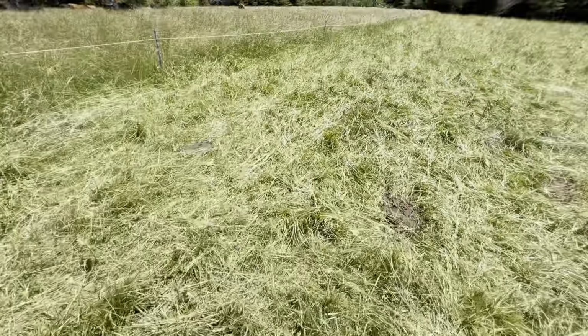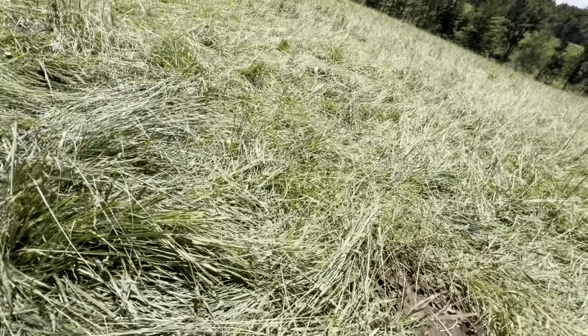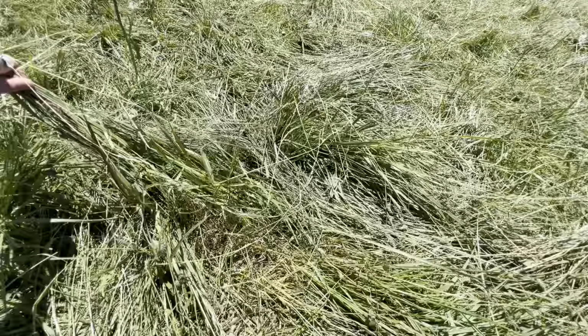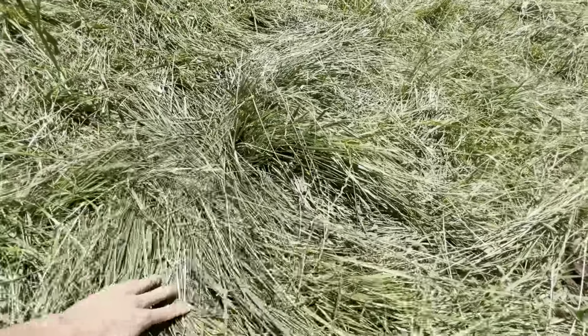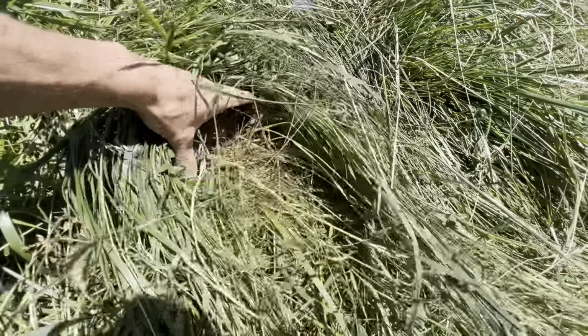There's pretty good manure distribution through here. They really laid this down. There's probably close to 2 feet of grass there still. But it'll grow more grass and it keeps that soil covered.